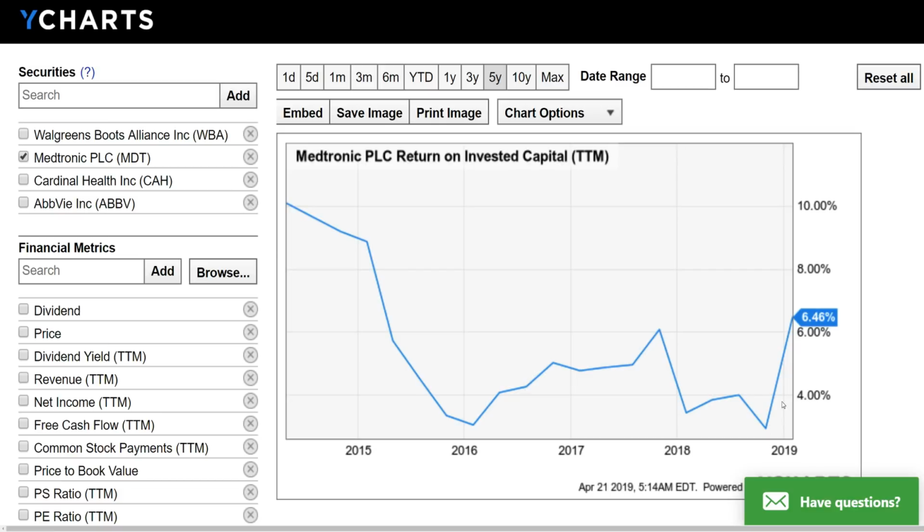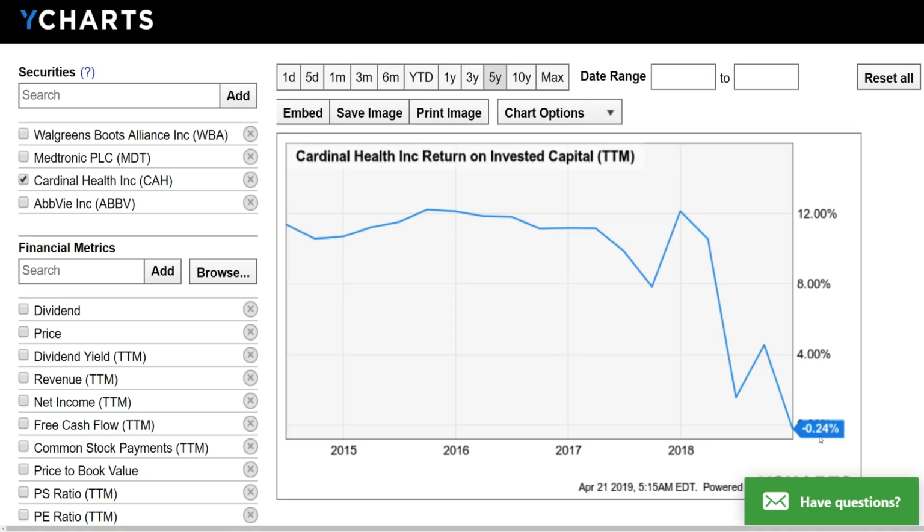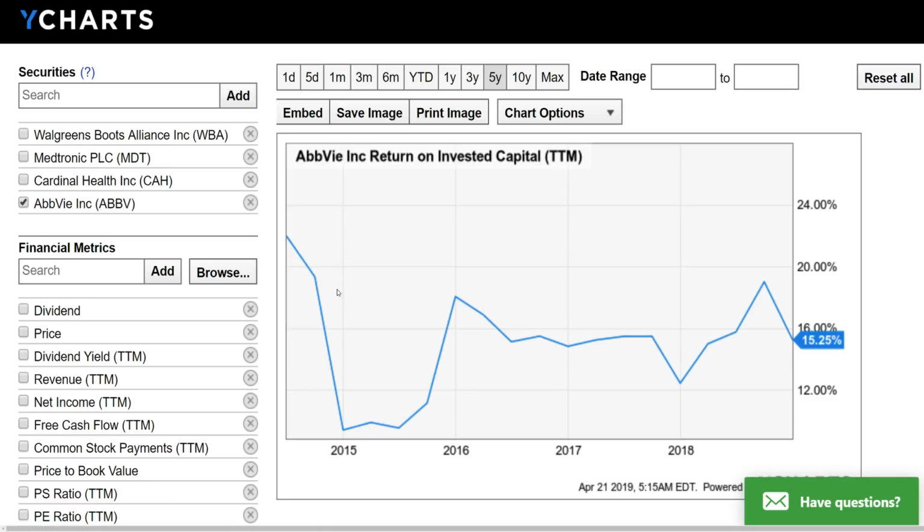I recently jumped back into this one. I do see it kicking back and maybe becoming a better opportunity going forward. This one has a return on invested capital currently at 6.46. Cardinal Health, this one is kind of negative there. So this one I may have to reconsider. I have to look at this one a little bit more and do a little more research.